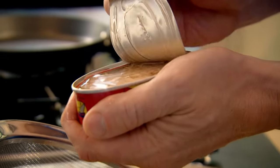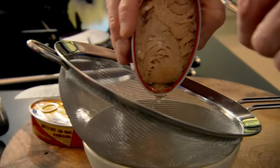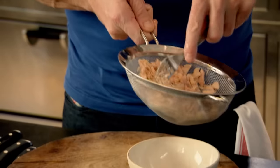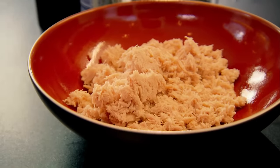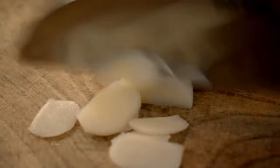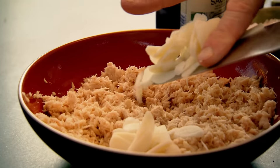Just open up and drain the tuna into a sieve. Just lightly flake that. Don't press it too hard, otherwise you'll dry out the tuna. Now, these are water chestnuts. Just slice them, nice and thin. You can buy them anywhere, any supermarket. Chestnuts in. Fresh ginger. Get rid of that rough skin on the outside.